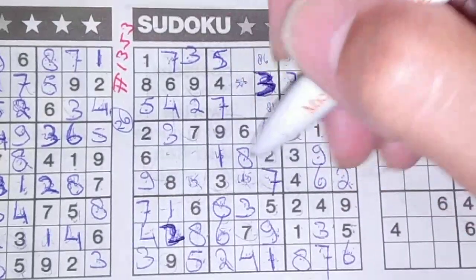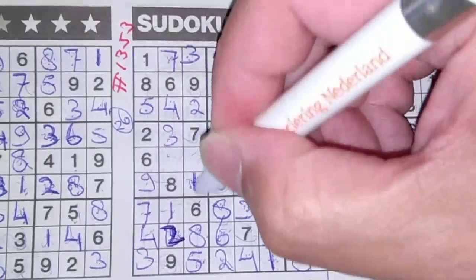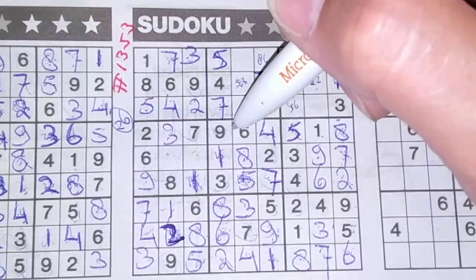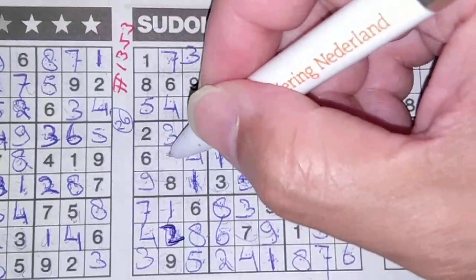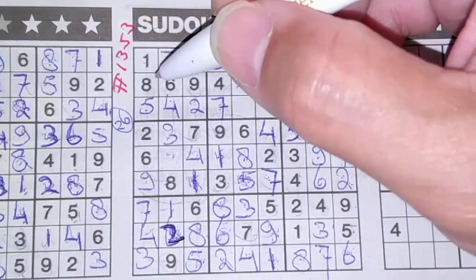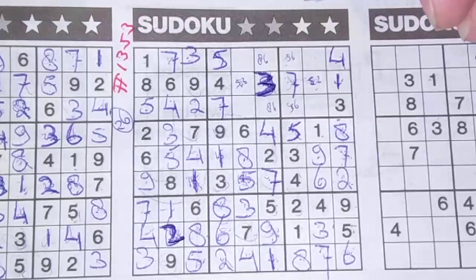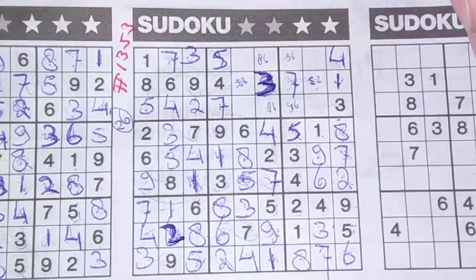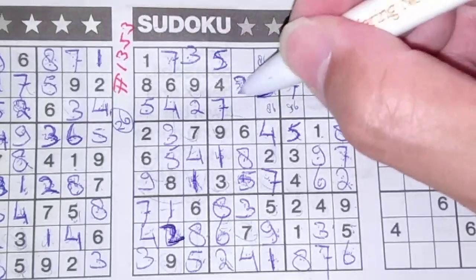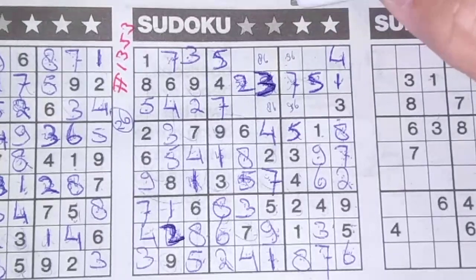One number left in this big square for the number 5. One number left in this row for the number 1. One number left in this third column for the number 4. And the last number in this big square for the number 5. Yes. We have a 5 here, so this cannot be 5 anymore. This should be a 2, and this should be the 5. All right.